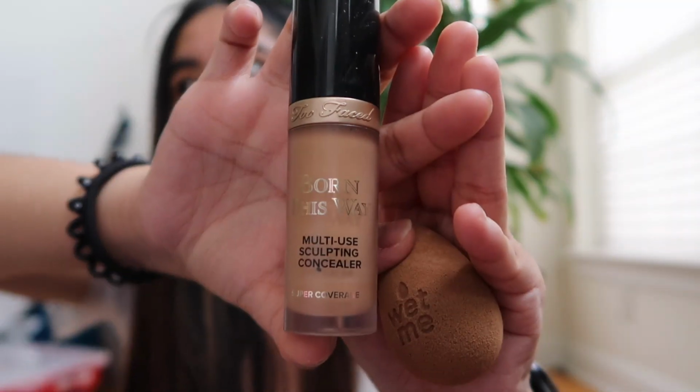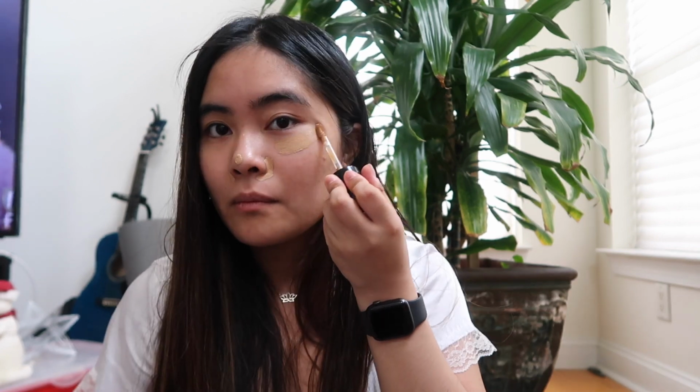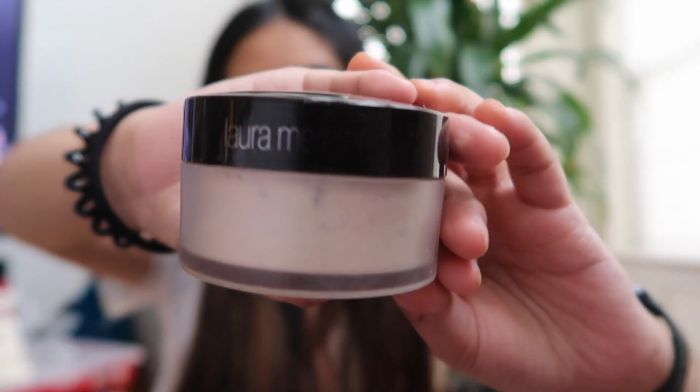Okay, now she's grabbing her foundation, and she's grabbing it in the color Sand, applying it on her nose, underneath her eyes, covering up her dark circles. That's okay because they're designer. Now she's patting it in with her beauty blender. Pat, pat, pat, pat, pat. Grabbing the Laura Mercier, I think that's a translucent powder, and applying it underneath her eyes. Keep her face from getting super oily.